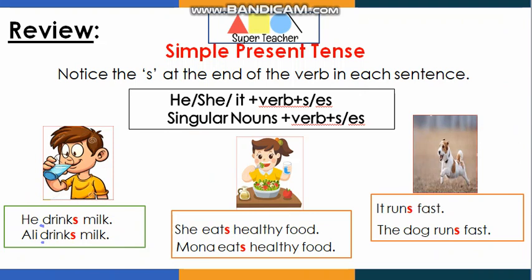Okay, one more time. Why did we add S to the verb? Because the verb comes after the noun. The noun in this sentence. And in the first sentence? Because there is he.